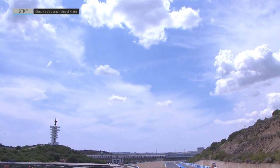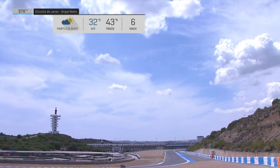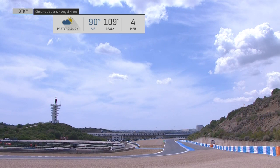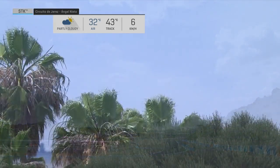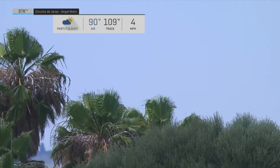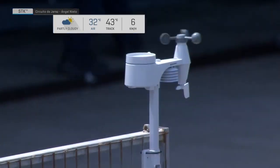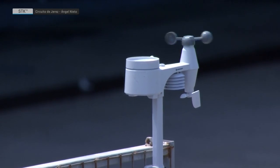So, 32 degrees air temperature, 43 track, and 4 miles an hour wind direction. It's been a great day of action. Thankfully, the clouds that we see in the sky at the moment, as you said, Jack, a few moments ago, there's a little bit of grey clouds coming over, so hopefully they stay away for what has been a perfect day's racing action in one of the most picturesque regions in Spain, or anywhere in the world for that matter. Great little place is Jerez de la Frontera.